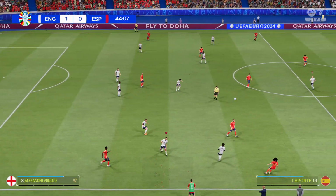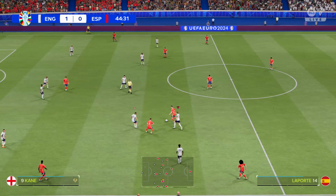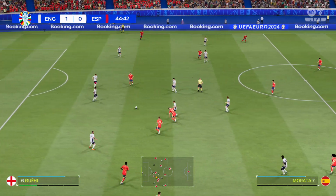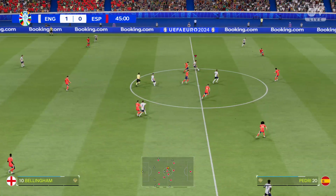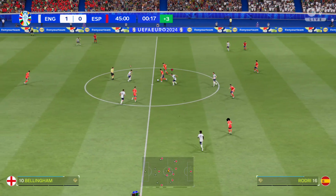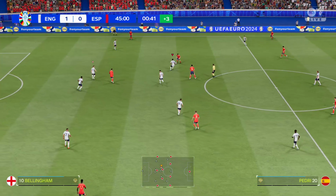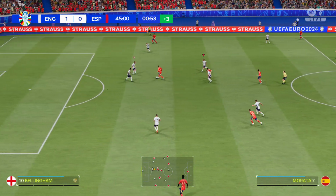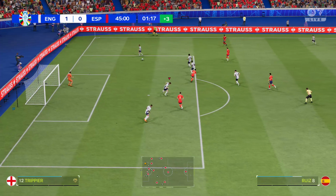Plenty of forward momentum here, but can they produce? And Spain struggling to keep the ball. And 3 minutes will be added on for stoppages. And he has options available. Morata. Stopped a certain goal.